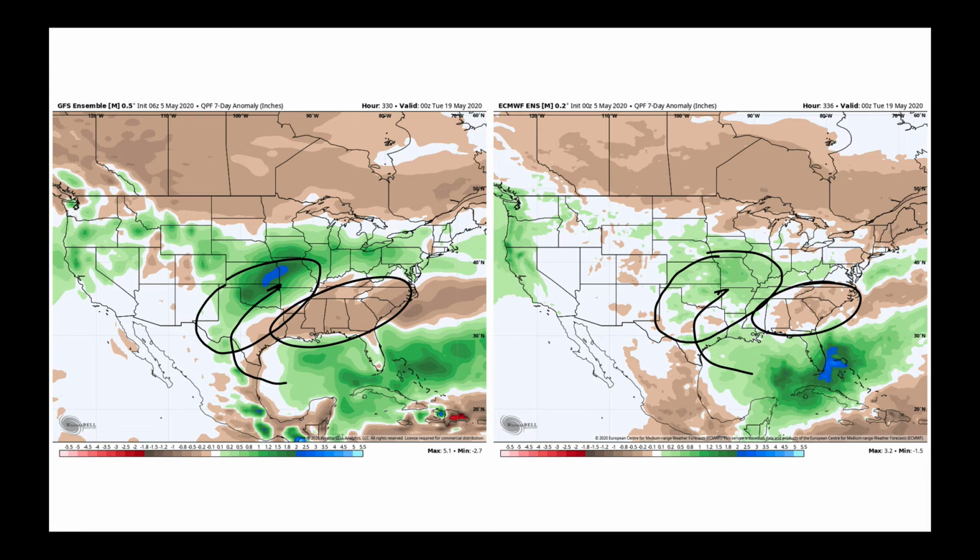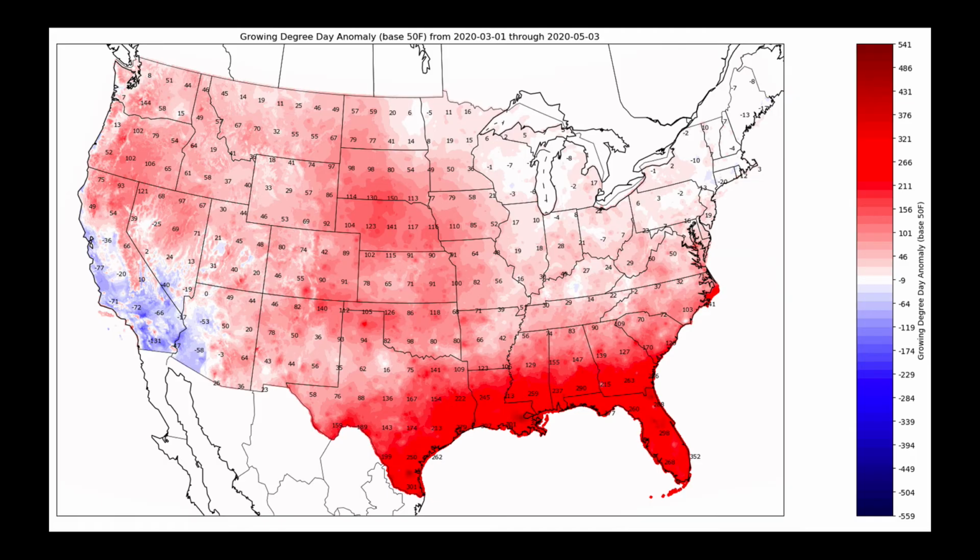So my friends are starting to chatter, and I think this is something that we need to be thinking about for the second half of May. All right, finish this up.